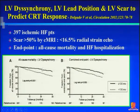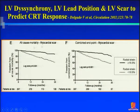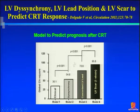So first of all, they find that those patients with a high level of dyssynchrony will have a much lower all-cause mortality after receiving CRT. And secondly, those patients with a lower scar tissue, as illustrated by higher mean strain value, they again will have a lower mortality after CRT. Therefore, if we look into this model, it tries to illustrate the point that the use of different assessment models will have incremental prognostic value in these subjects, including a high level of dyssynchrony, a concordant left ventricular lead position, and also a lower level of scar tissue.